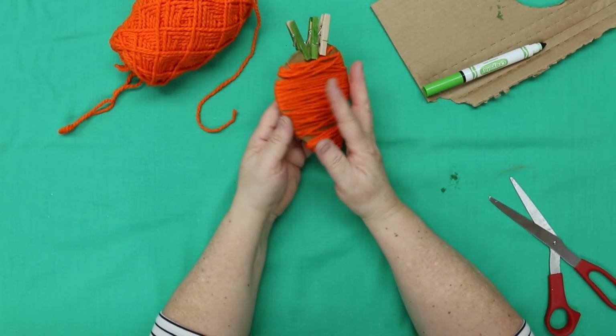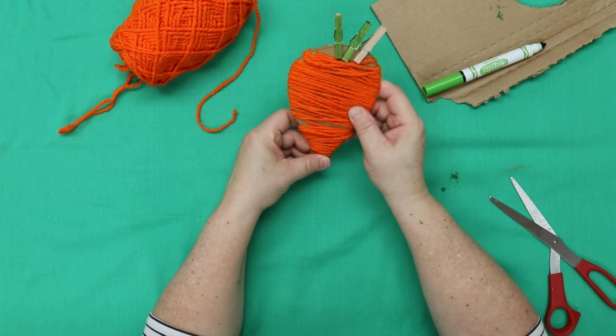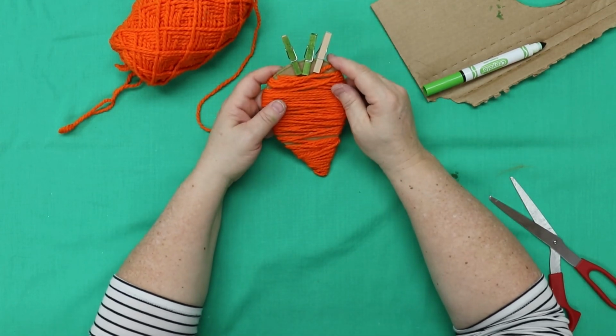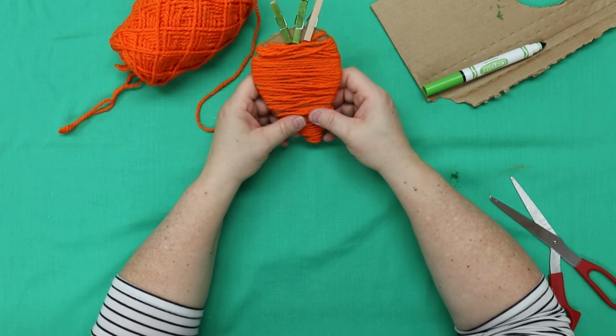Look at that carrot that you made. You think it's good to eat? No, wait, let me. Oh, it tastes like yarn and cardboard. Not very nutritious. So go eat some real carrots and some celery and all your other veggies and have some fruit too. And happy gardening, happy spring.